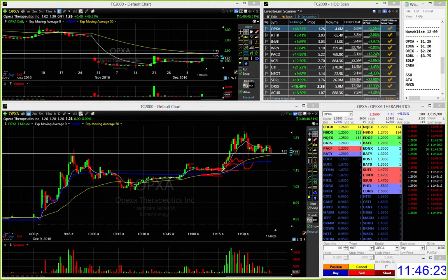entry on the consolidation with a very low risk. So let's just do a very hypothetical example here. 115 consolidation, what we were looking at in OPXA. You see the consolidation, you like the pattern. You start with 400 shares at 116, and your stop is, let's just say, you're going to give it a little bit of room, 110.